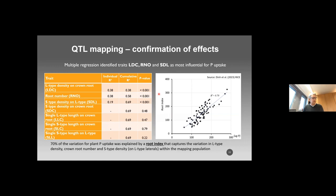but in terms of the physiological or the phenotypic confirmation, I can show you some data. For example, as I said, we have looked at many different root traits in our mapping population. And through some multiple regression, we can ask which of these root traits really contribute most to phosphorus uptake. So this was a multiple regression of root traits against phosphorus uptake. And we see that the L-type density on crown roots was the most influential trait, followed by crown root number and the S-type density.